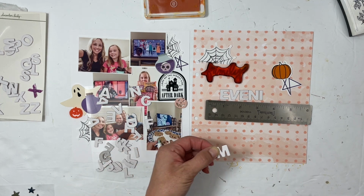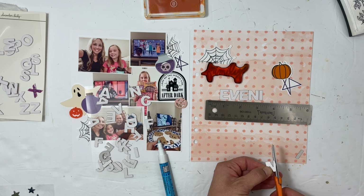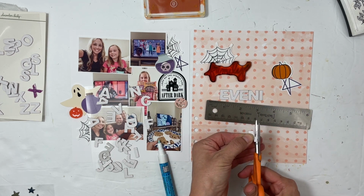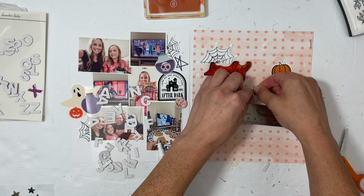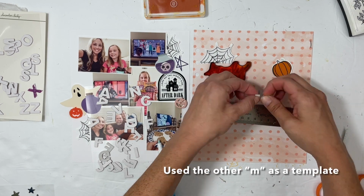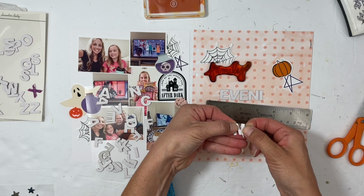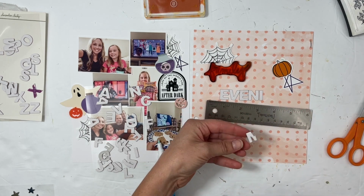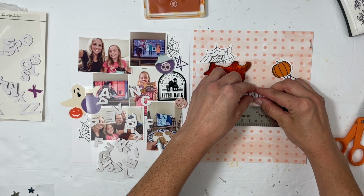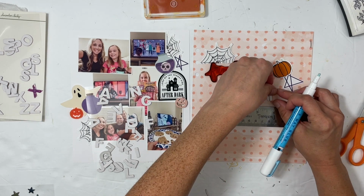And as I'm putting together this title, I had to make my own N. But I clearly did not realize that there was an N already on the sheet. But I put it in this video so you guys could see how I made the N, and I used the other N as a template and kind of trimmed off the M so it was really, really skinny. And then I was able to attach the other piece with some glue. It looks like a bigger N, but overall it turned out really good. So my N surgery turned out great.